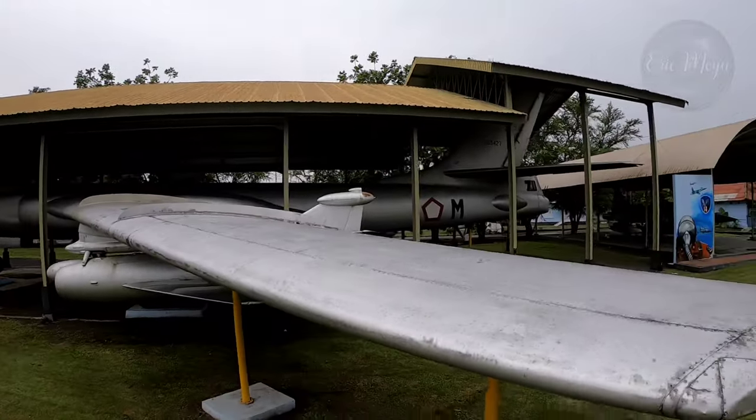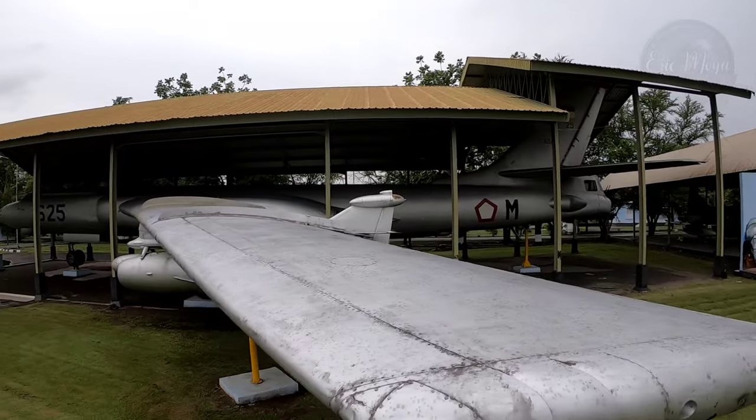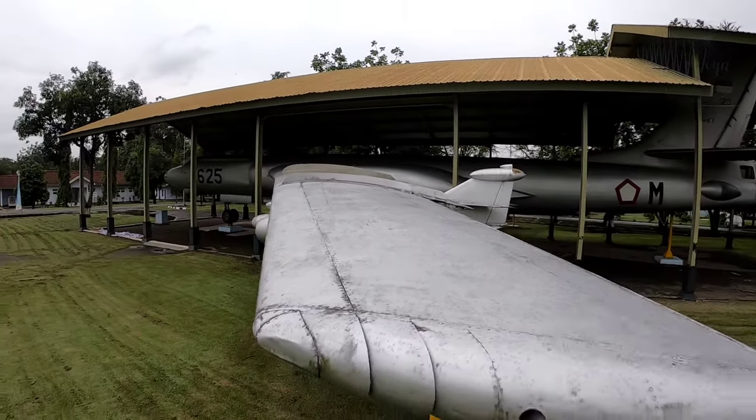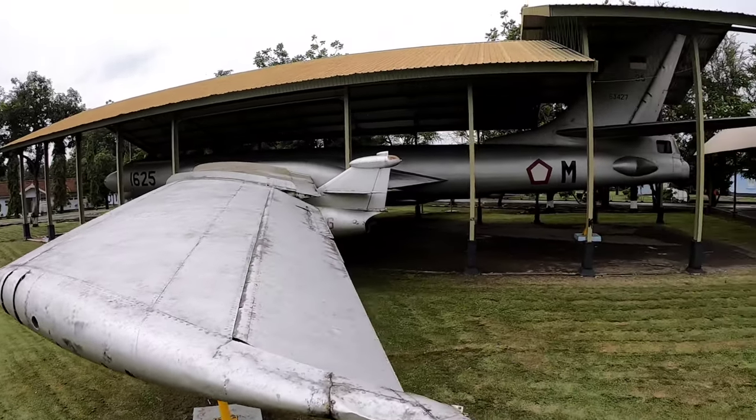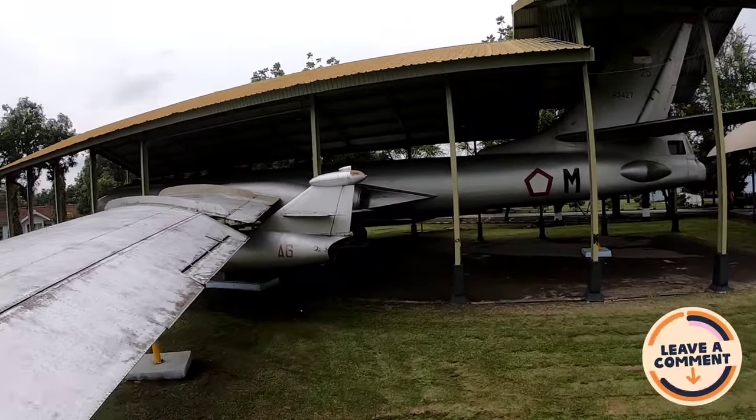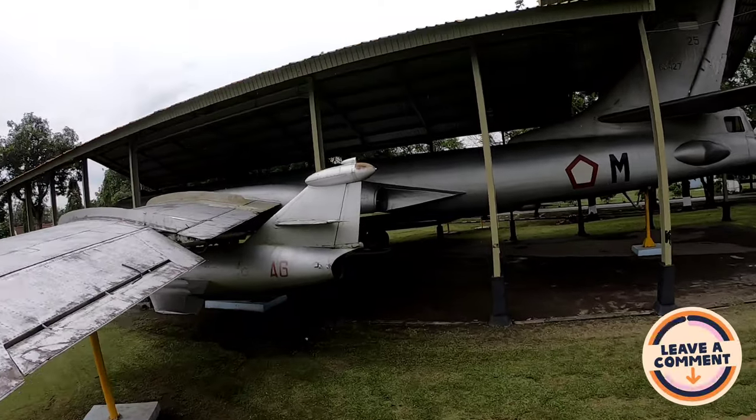They were intended for use primarily against U.S. Navy aircraft carriers and other large surface ships. Subsequent Tu-16s were converted to carry later, more advanced missiles, while their designations changed several times.